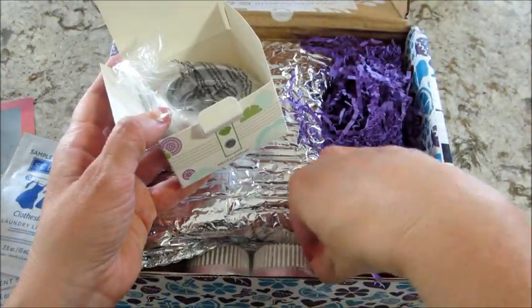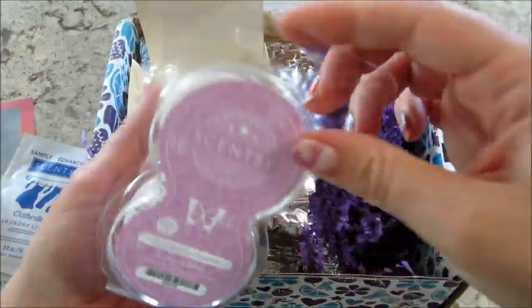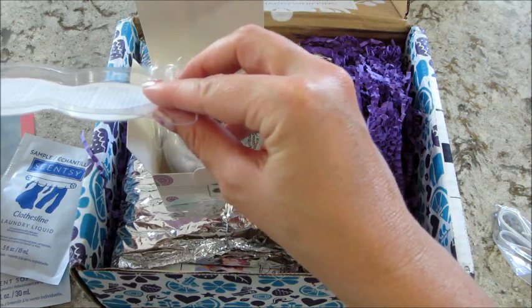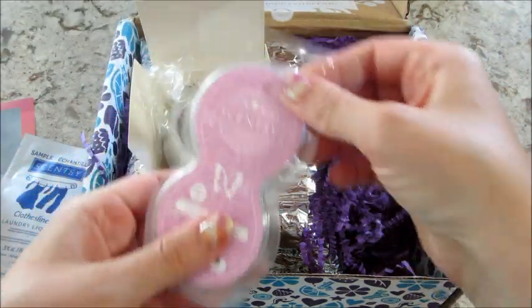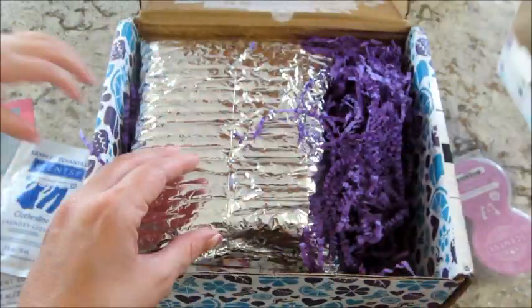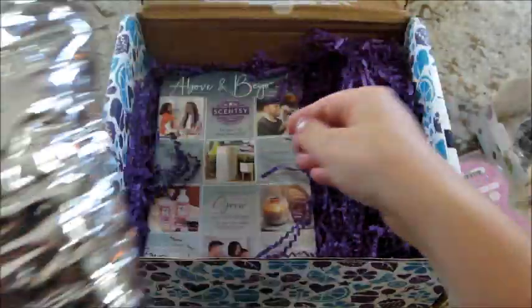And then you have these that go with it. They sent us Cloudberry Dreams. Smell it, Raylan. Does that smell good? It's like salt. Ooh, I like it. It smells good. That's nice. So we have that, and then everything else they put in here.